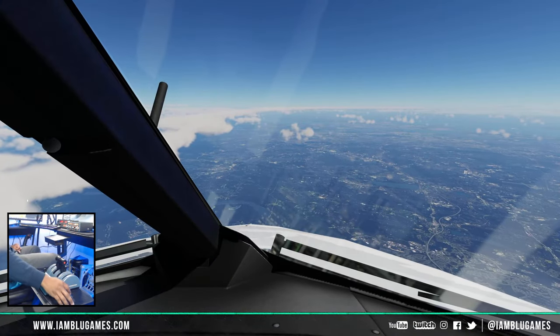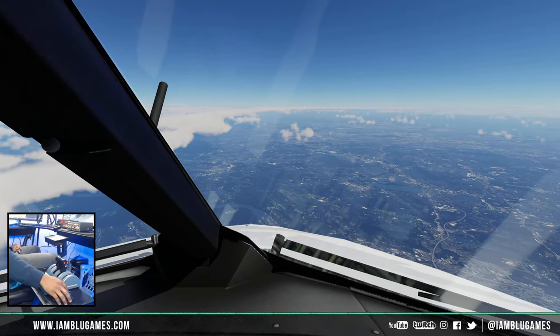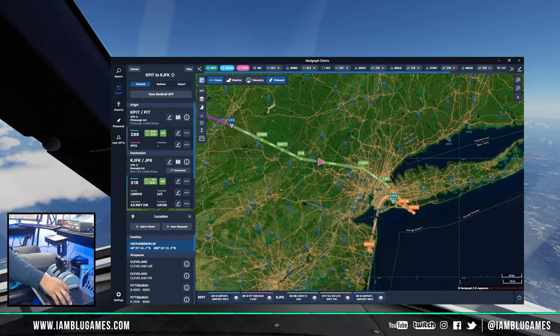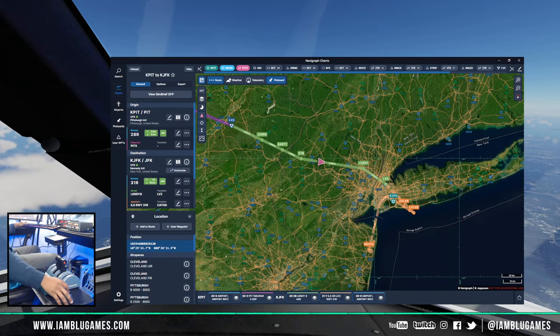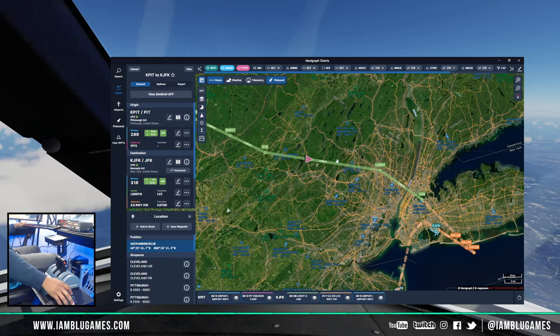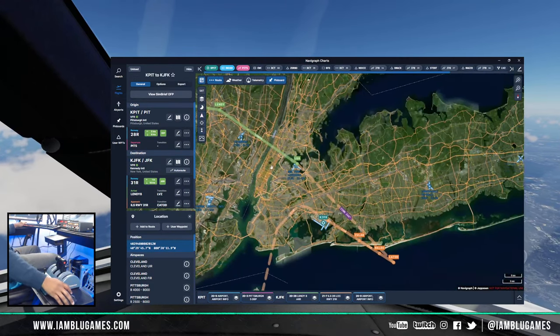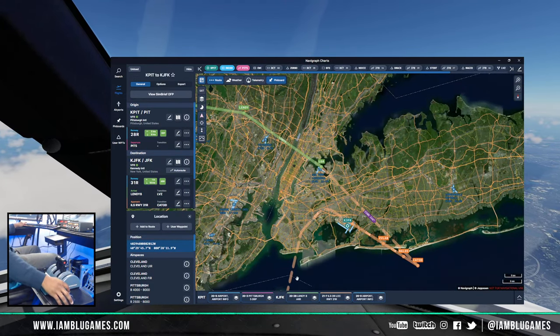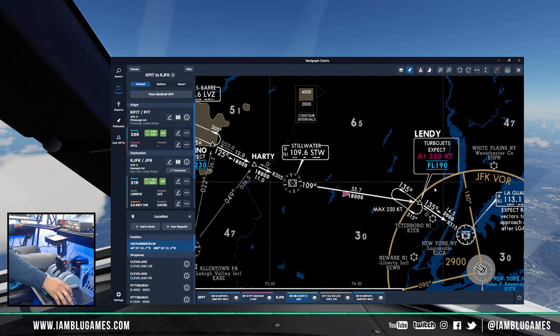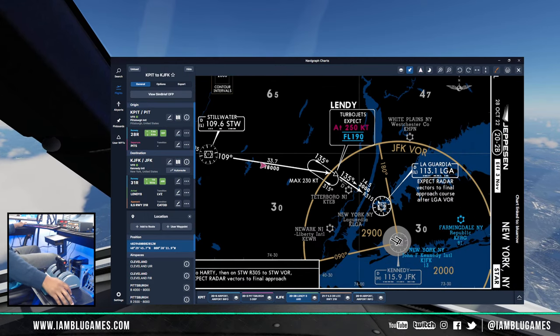Put us on that screen, and you guys should be able to see Navigraph. All right, cool. So Navigraph is up, so we get our charts. You see our little pink arrow, that's where we are. Currently descending via the Lindy 8 arrival, heading towards Lindy. Here is LaGuardia. If I click on the Lindy arrival, we can see where we are. It's going to be 19,000 at 250 knots at Lindy. We'll stay at that altitude and then start descending with vectors from LaGuardia.